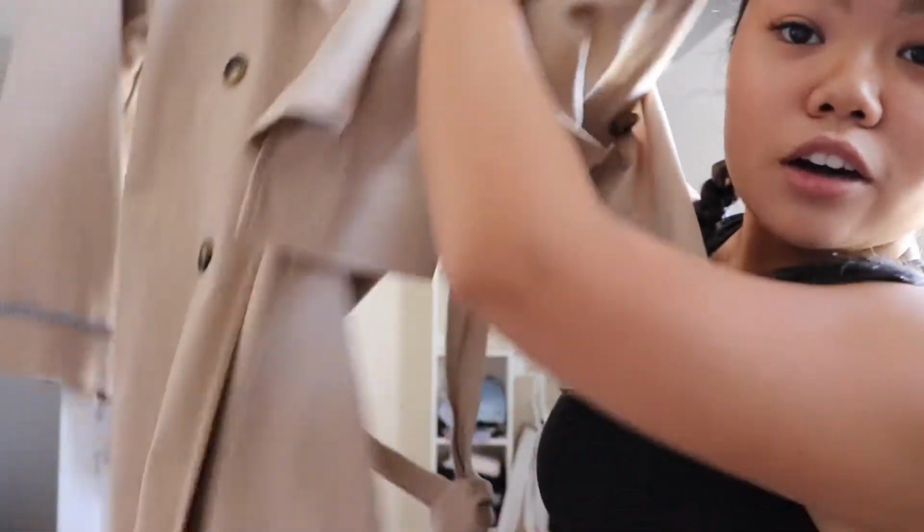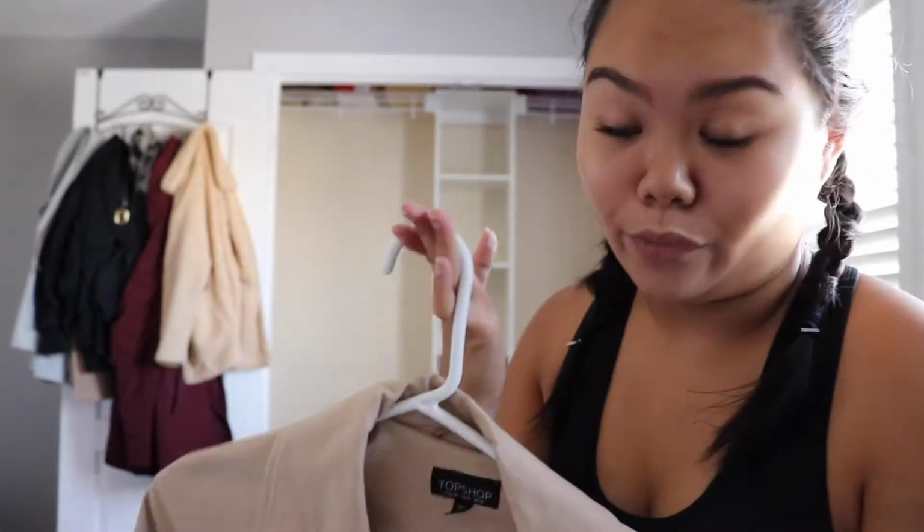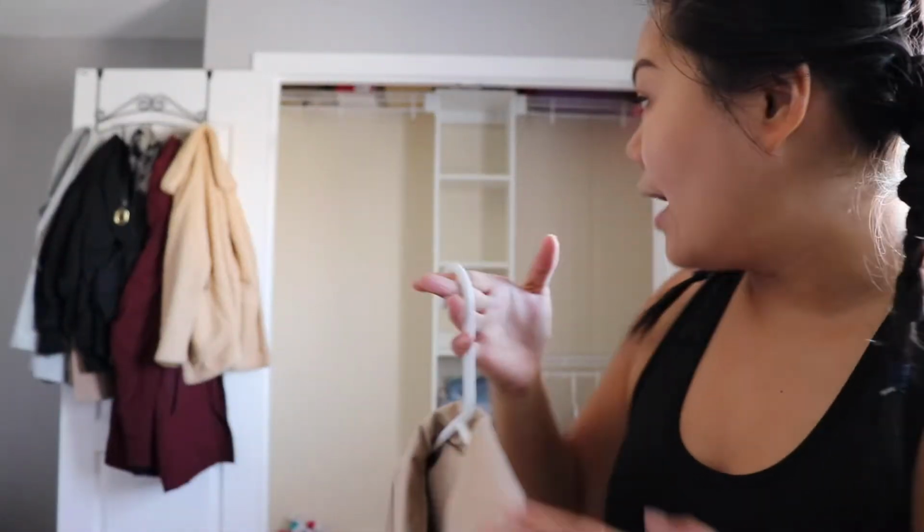Okay, so I have this jacket from Topshop and it's a long trench coat. It literally goes to like my ankles. I don't really wear this often because it is so professional looking and that's just not me. So I am gonna keep it though because I do like to wear it when it gets cold in the summer. I don't know. So that's the first thing that's gonna be hung up in my newly organized closet.